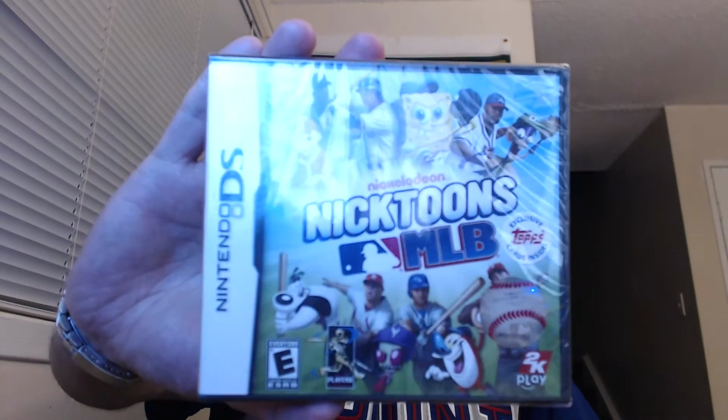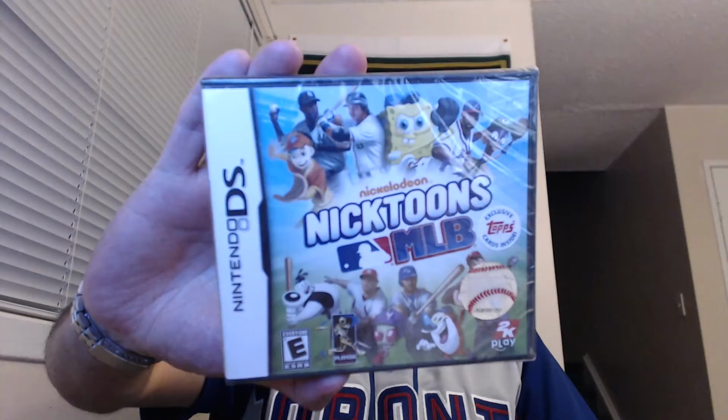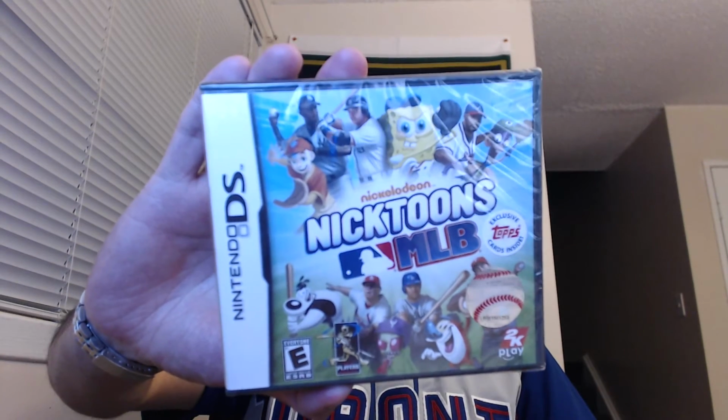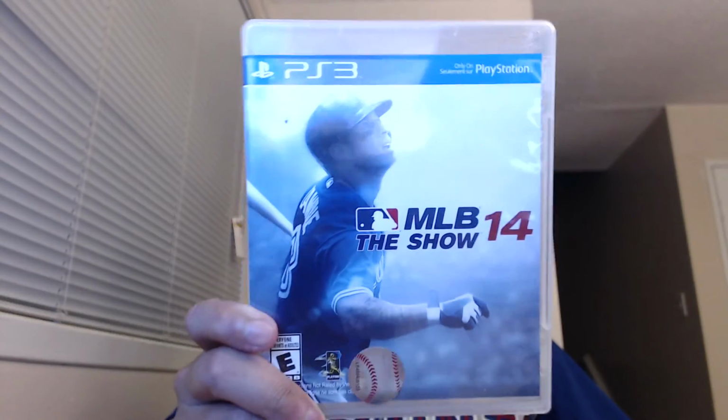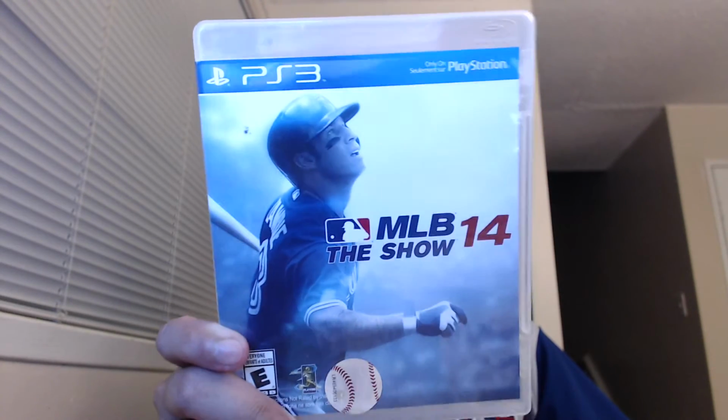Nicktoons MLB. So there you go. If you ever wanted, on the Nintendo DS, to live your dream of playing a baseball game with SpongeBob SquarePants. I will probably resist the urge to open that one. And then these last two were just to fill in this portion of my collection. MLB The Show 14. I had all the ones leading up until 13, so this is 14.